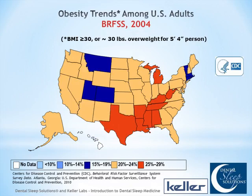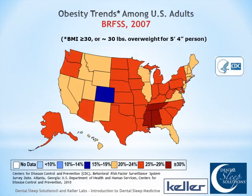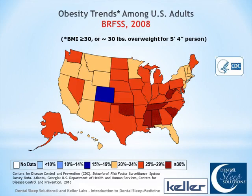2003. 2004. Texas catches up there. There you go, Rich. 2005. Over 30 now. 30 or over, new category. 2006. Every time I see this, it just overwhelms me. 2007. 2008. There's no light blue left.